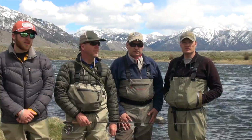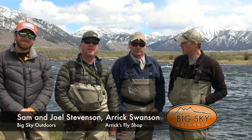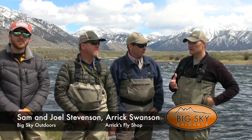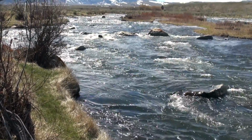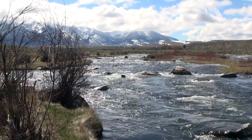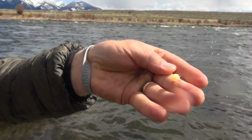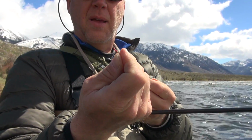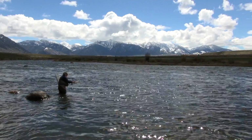Welcome to this week's edition of Big Sky Outdoors. I'm Matt Rain along with Arrick Swanson, Joel, and Sam. And Arrick, we're on the beautiful Madison River today. It's a gorgeous sunny day. We're gonna go after some fish. Yes, we are. It's a wonderful day, and we'll be doing a variety of nymph fishing, stoneflies, glowbugs, zebra midges, blue-winged olives. Hopefully we'll get a hatch this afternoon, and we'll have a chance to throw some dry flies. So let's go fishing.